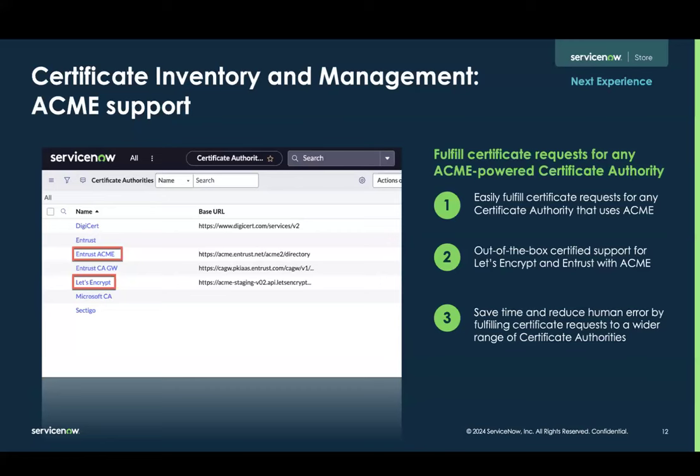which is the Acme support. Now, for those of you that are familiar with Acme, it's essentially a new protocol that has been recently introduced and is more and more adopted, and it's been used by more and more certificate authorities, or I would say supported by more and more certificate authorities. So in case you are leveraging any certificate authority that is leveraging this protocol, you'll now easily be able to fulfill certificate requests from any of those CAs.